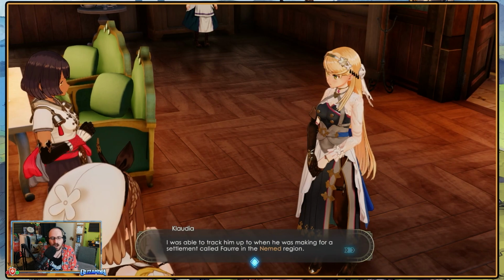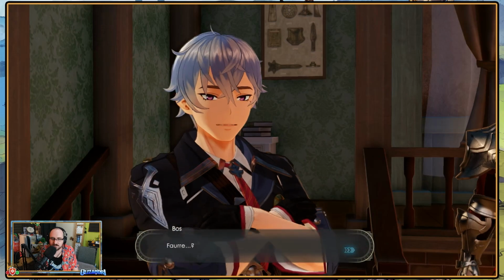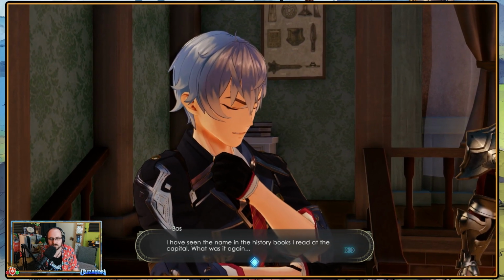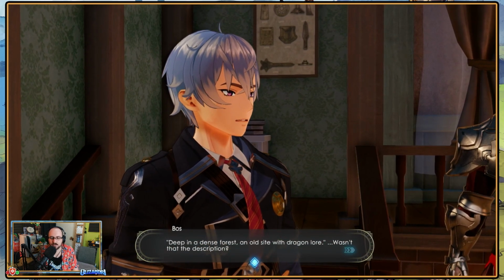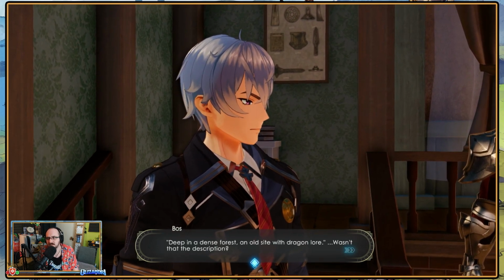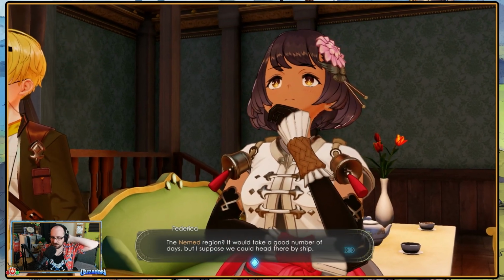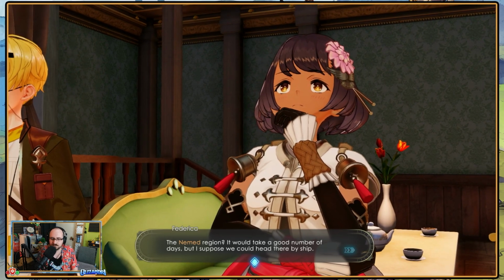I was able to track him up to when he was making for a settlement called Fair in the Nemed region. Oh. I have seen the name in the history books I read at the capital. What was it again? Deep in the dense forest. An old site with dragon lore. Wasn't that the description? That's it, boss. You really have a good memory. The Nemed region. It would take a good number of days, but I suppose we could head there by ship.